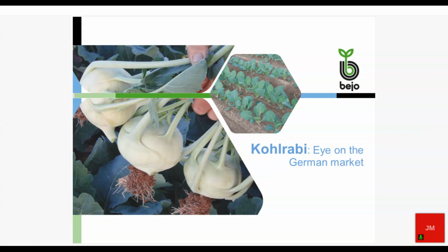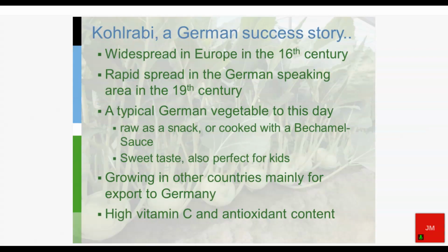So I will give you a short overview of the German market, how it's grown, a bit of the success story, the history of kohlrabi in Germany, and how it looks in the market. Maybe some good or some bad examples, but how it's done in Germany. And let's start with an eye on the German market. Kohlrabi, a German success story.